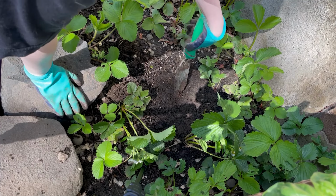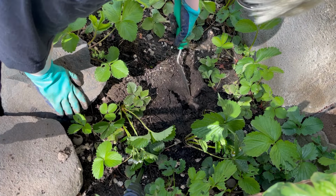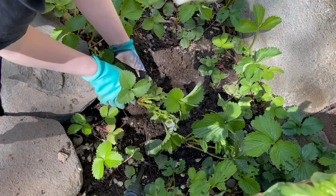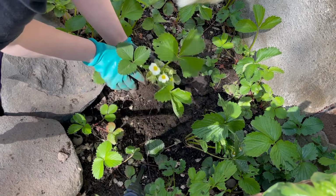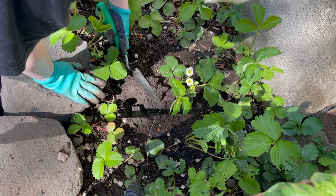Of course, I'm not mad about this at all because I love strawberries, and the number of flowering plants that I have means I might actually get a decent amount of berries this year. That being said, there are a few plants that have sprung up outside the stone barrier, as well as in between the rocks, so I wanted to dig those up and replant them in better locations.